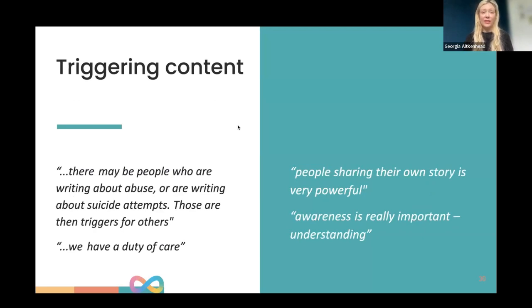So then another one was around triggering content, which we've touched upon already. Unfortunately, lots of people who are autistic experience an immense amount of discrimination and prejudice in society, as well as co-occurring conditions. It wouldn't make sense to not allow them to write about those things when we're trying to gather the nuances of those experiences. But at the same time, we have a duty of care to protect people who use the platform from things that could cause psychological damage. So this was another one which caused a huge amount of discussion, debate, people coming from different perspectives.